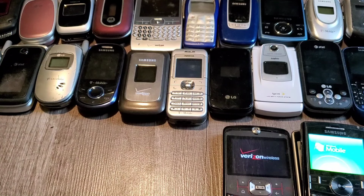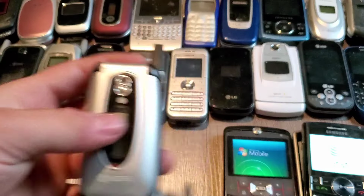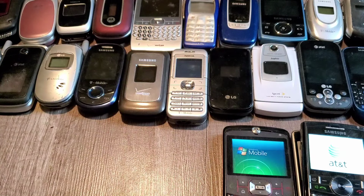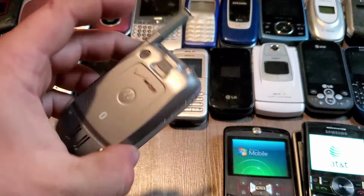Let's see what else we got. We got a Kyocera Kx16. It has no battery, so it doesn't turn on. I haven't been able to test it because it doesn't have a battery. And I don't have one that fits, sadly. Here's a Motorola E815 with Verizon.